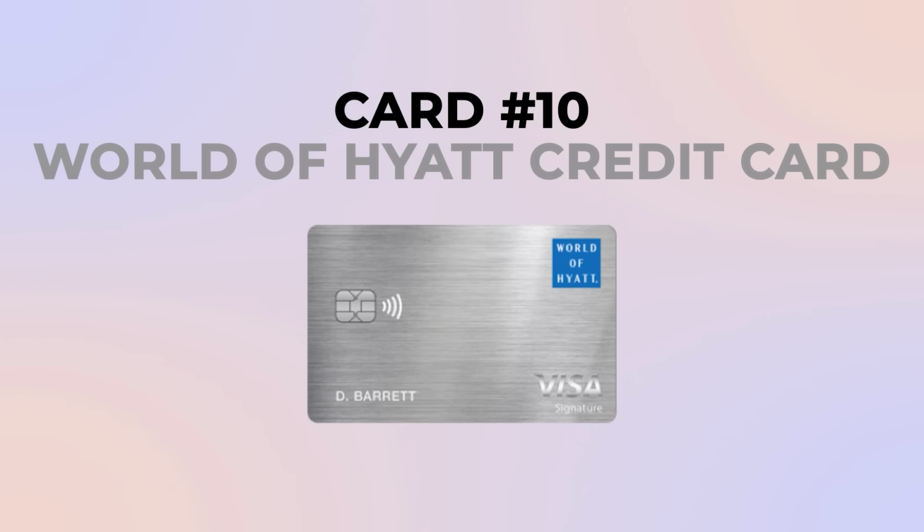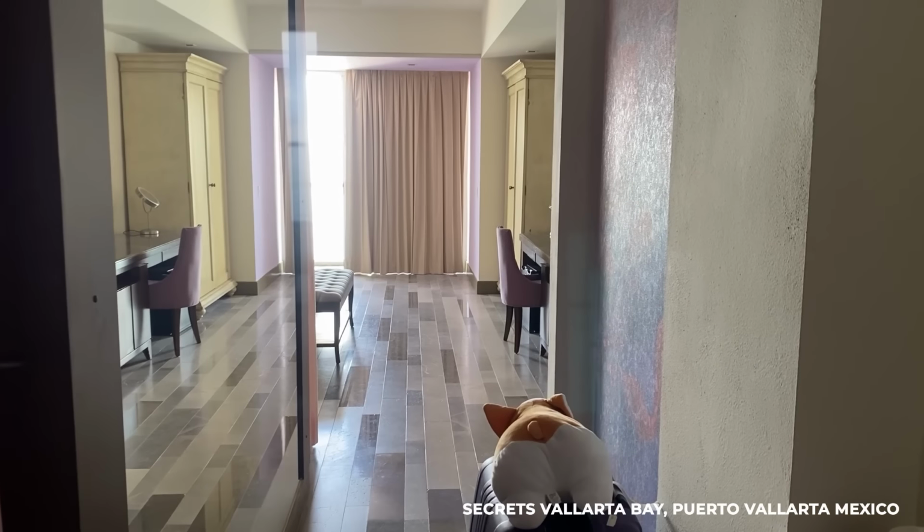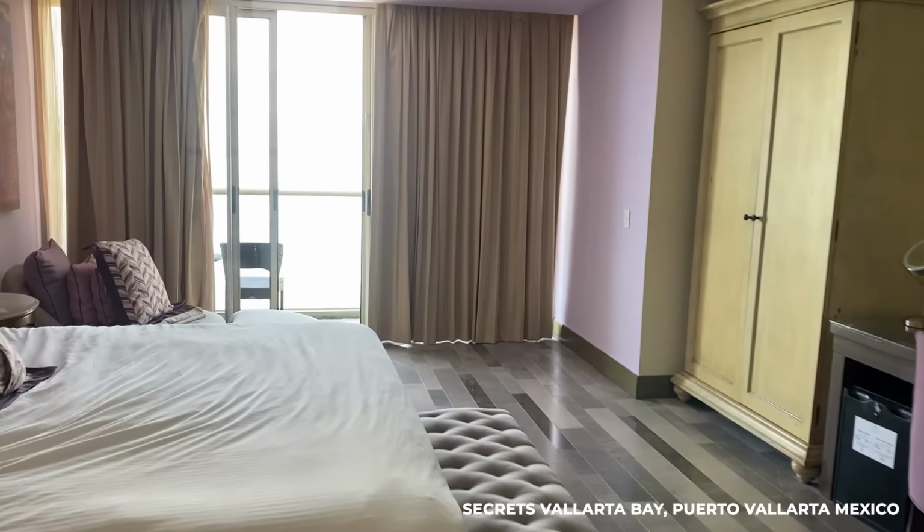Next up is a fan favorite, the World of Hyatt credit card. However, do I rate it as highly as most people out there? Well, the first thing I like is that it's a simple card in its structure. It's a $95 credit card, and Hyatt properties are nice, but they are few and far between.